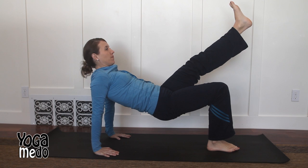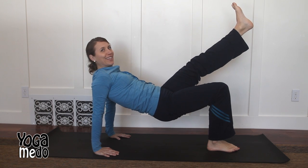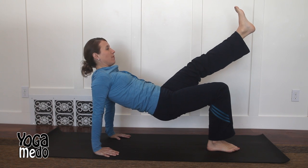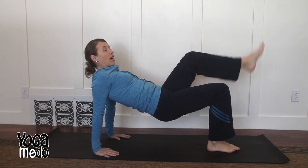Exhale. Now ask yourself, which muscles am I using? I can feel my arm muscles. I can feel my leg muscles and even my back and my hips. Inhale and exhale. Now switch.